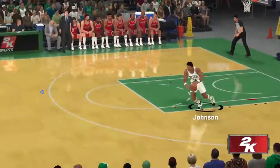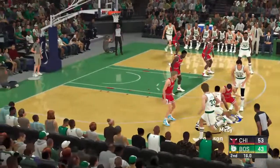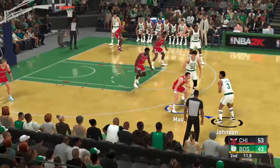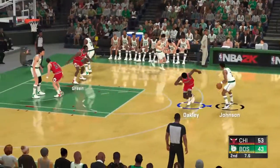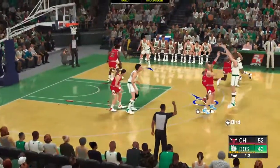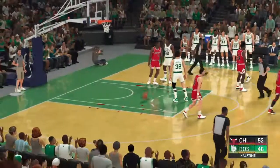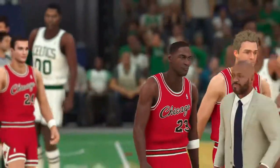20 seconds left now here in the second. Here's Johnson. 15 points in the game. Pass to Wedman. Now Parrish. Now Johnson. Guarded by Green. And here's Bird from the arc. Oh, big time! He nails it! Very important triple there at the buzzer.